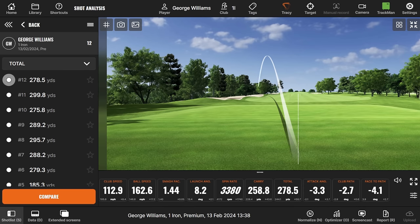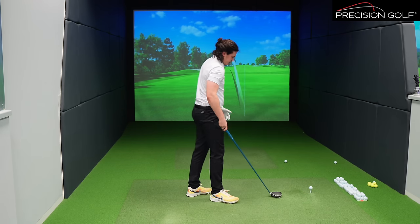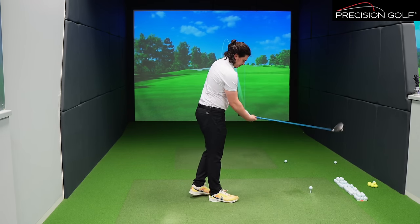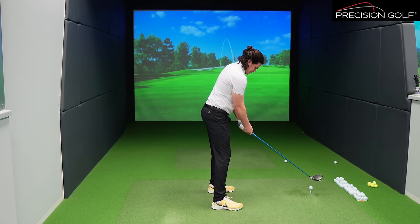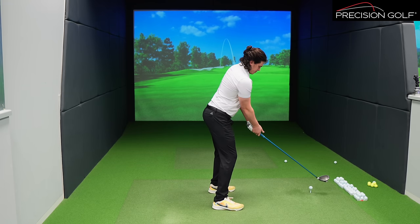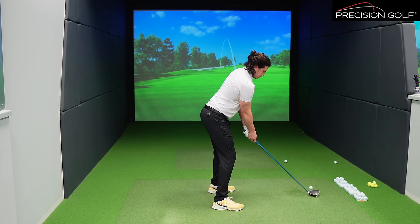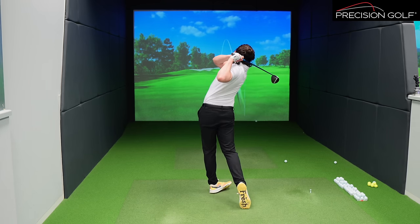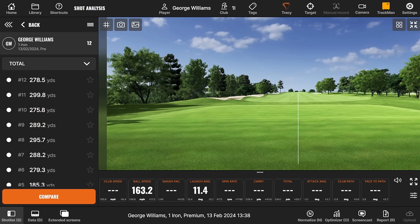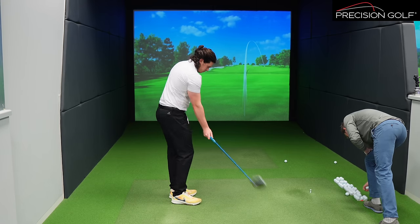What ball do you play? I use a TP5x. Okay. For the most part. Just make sure they've got a few of those that have got the silver dot on, so they're using the right ball.